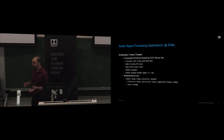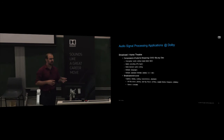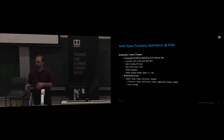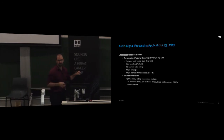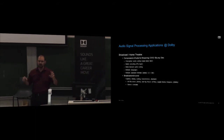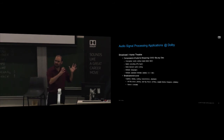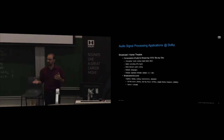The other area that you think about when you think about broadcast is to switch away from thinking about the movie you're watching in the cinema and think about the footy game that you want to watch on the weekend. Or if you're like me this weekend, the Melbourne Grand Prix. How are we going to capture and deliver a live event across audio, and what kind of things happen with that?